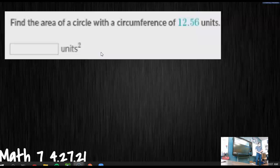So, could I get diameter by itself now? Yeah. What do we do? We multiply 3.14. That's what it wants us to do, but we can't. So what's the opposite of multiplication? We divide by 3.14. Remember, this makes a giant 1.